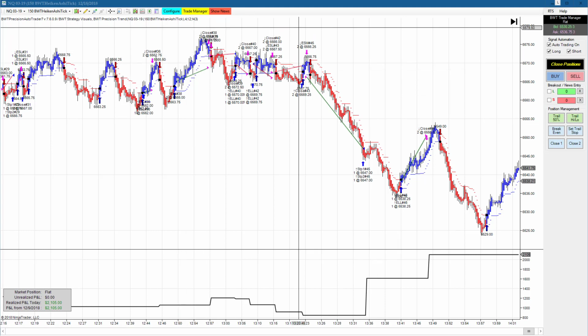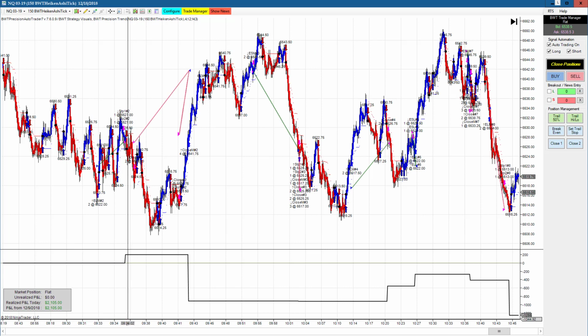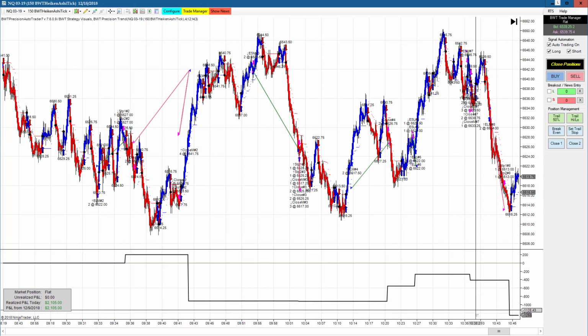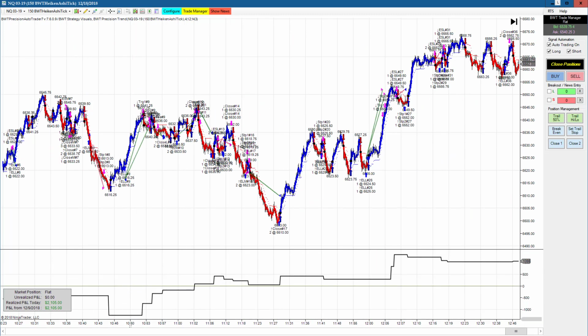First up is the NASDAQ on the 150 Heikin-Ashi tick chart, and this did 2105 for the day. You can see the goal here was 2100. We did have a drawdown of about 600 per contract in the early going. It was moderately active today, but then it recovered and ended up hitting its goal.